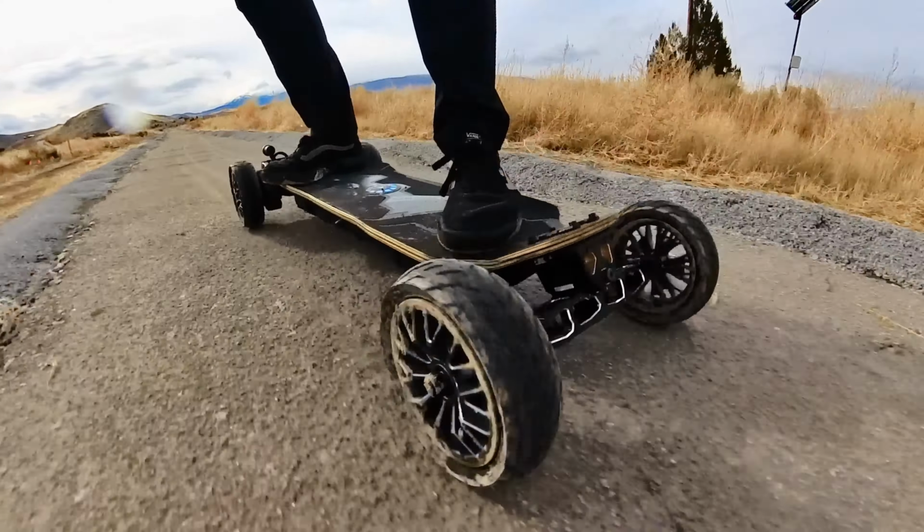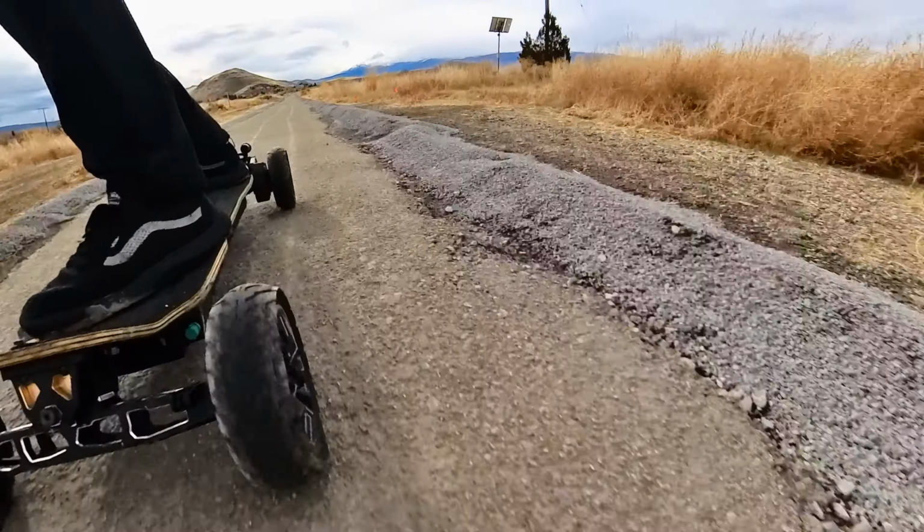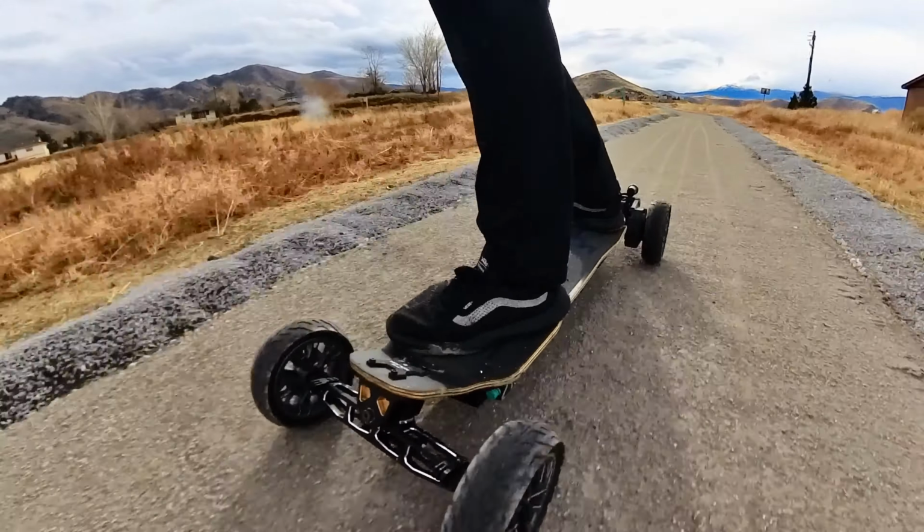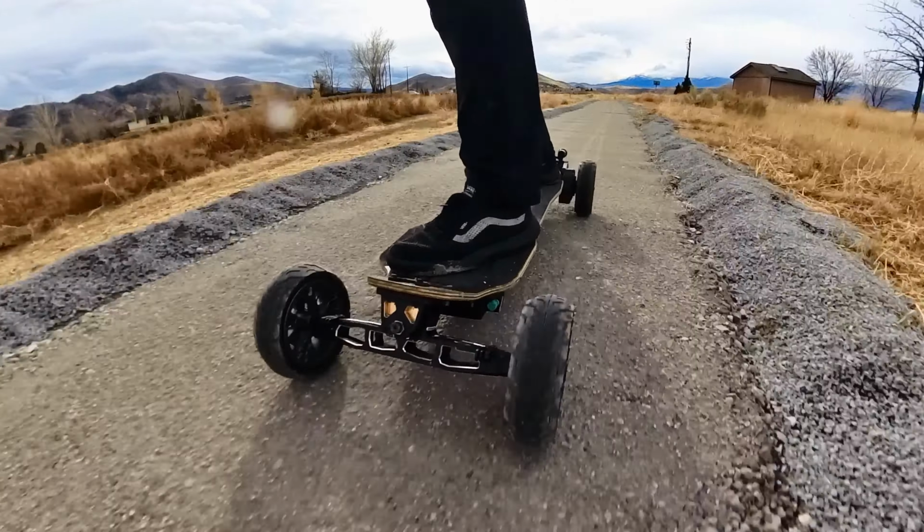But I was able to get my front foot planted and then my back really just kind of tucked in to that little concave up a bit, and it just flew right on through.